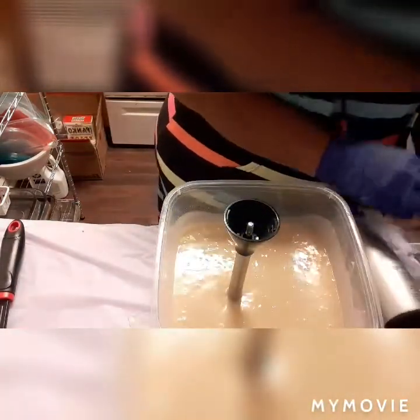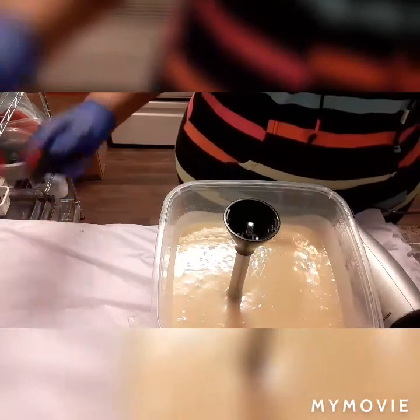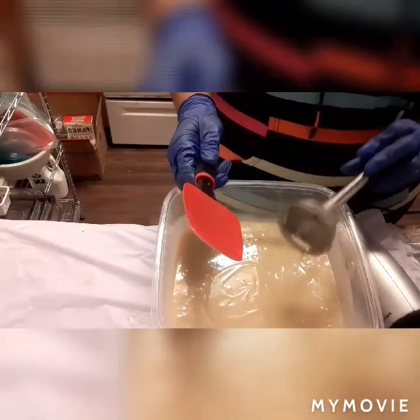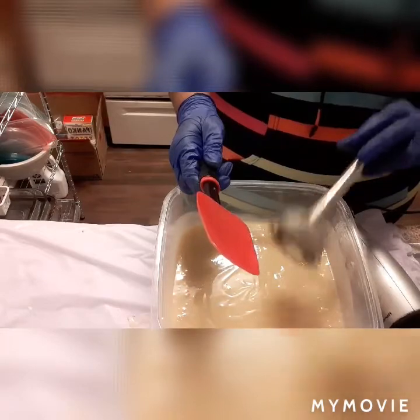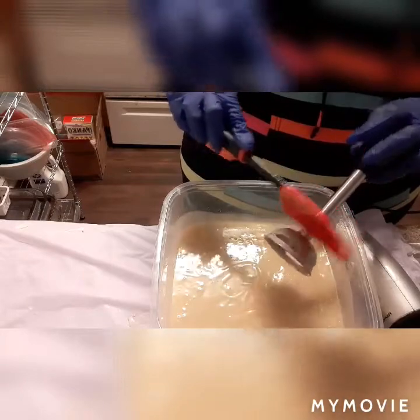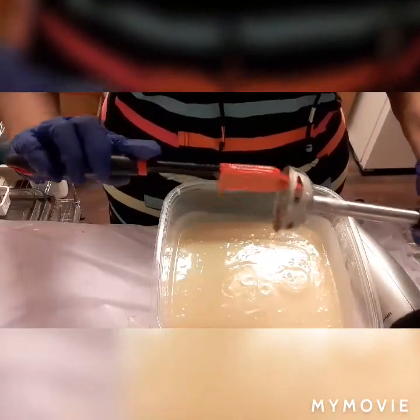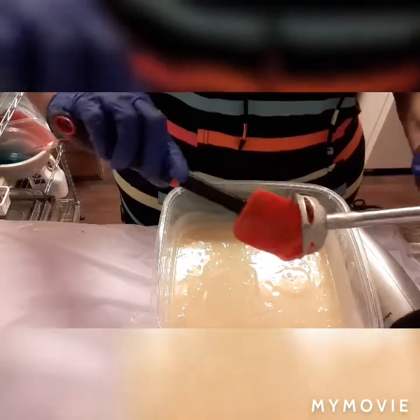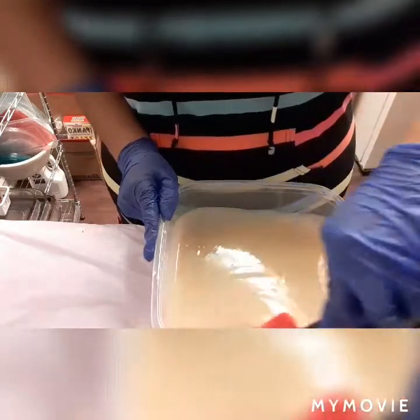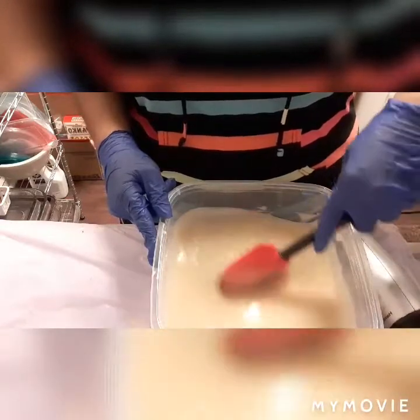All right, the other oil I use is cocoa butter, and that gives me a hard bar as well. It's a creamy lather. It forms a protective barrier over your skin, so your skin will hold moisture. I think that's pretty cool too, and I just like cocoa butter. This is one of my favorite parts of making soap, the batter.